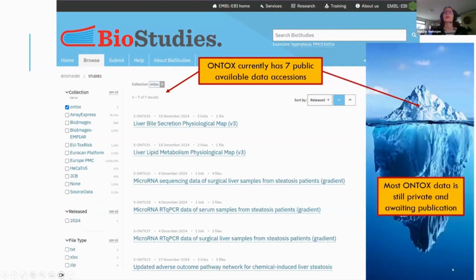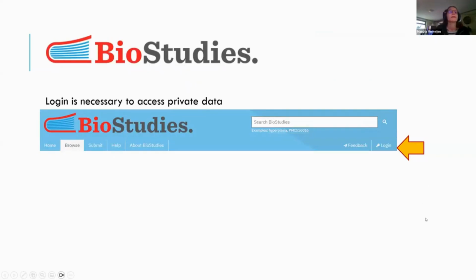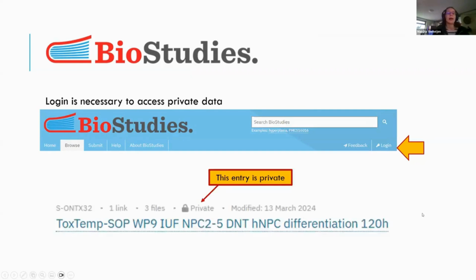But of course, this is only the tip of the iceberg, because most of the data from ONTOX is still private and awaiting publication. So if you want to see the private data in the BioStudies repository, you have to log in. All the ONTOX users have their login and can see the data. And then you can also find private accessions like the ToxTemp from Miliška.